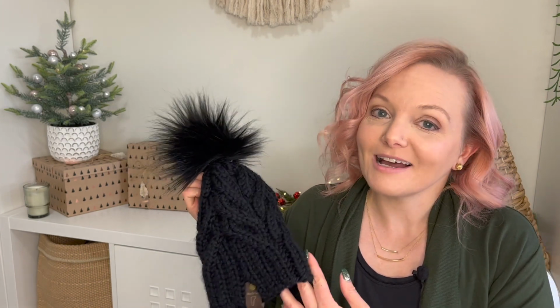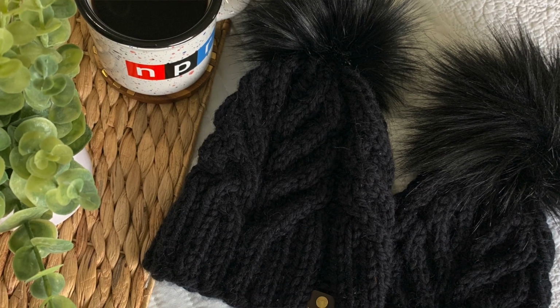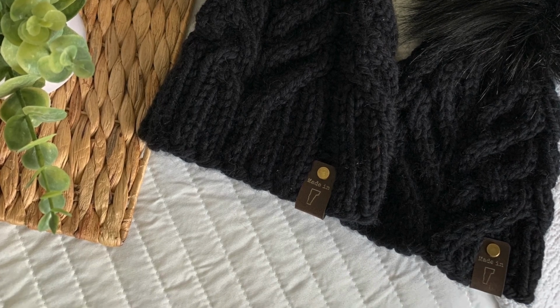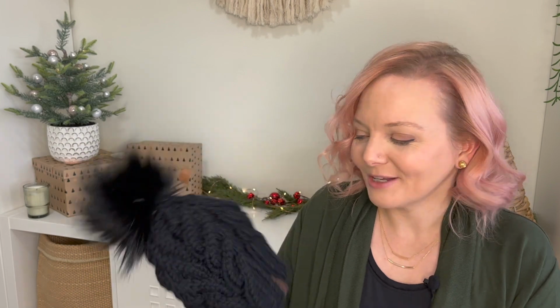Then the next project that I finished was the chai latte beanie, and I actually made 2 of these, and I can't remember if the first one was in 2022 or if I finished that in 2021 and then made this one. I don't remember which order that happened in, but I did end up making 2 because the first time I knit this, it was way too small. It fit a child, and it has since been gifted to a child.